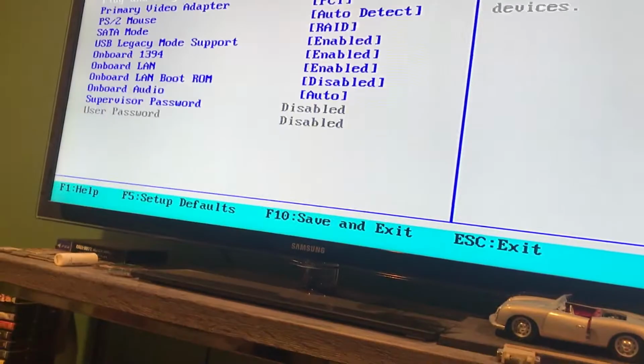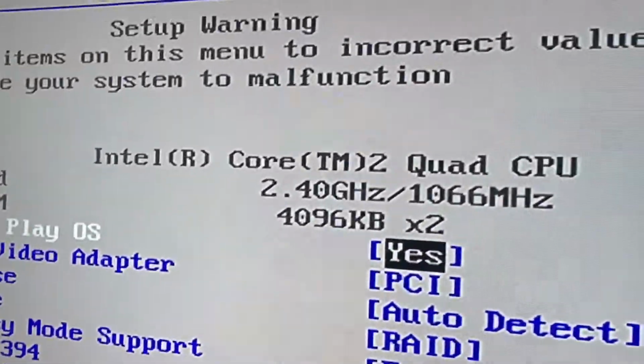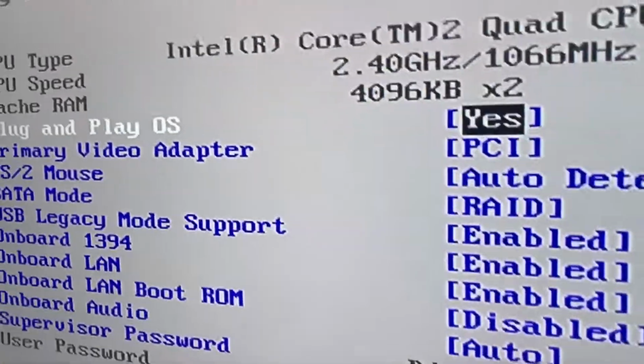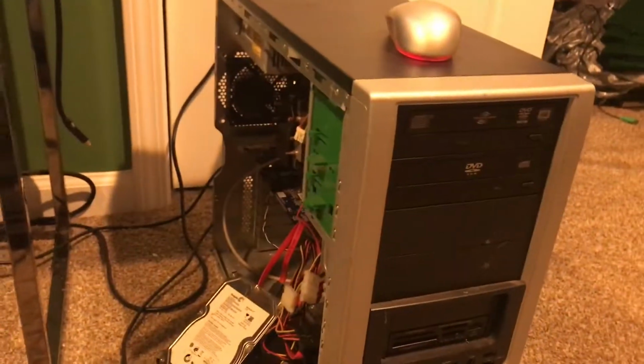Alright, well, let's see, what kind of CPU does this have? Oh my god. Oh my god. Oh my god. We have a Core 2 Quad. Yeah, plug and play OS, primary is PCI, yep. There we go. I was kind of thinking this is what it was. Nice. I have no clue what the video card is.